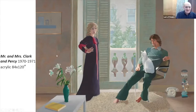So one of the interesting parts about this show is his focus on, or how they gathered together images from particular sitters, and you can actually see them age through the drawings, which is rather interesting.